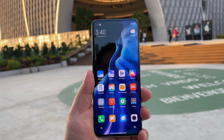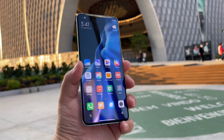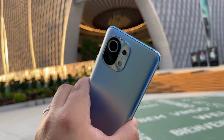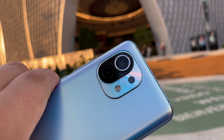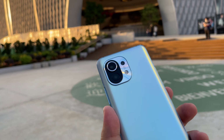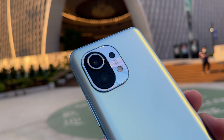Xiaomi has knocked it out of the park again with what I consider probably the most beautiful design of any phone they've ever released. I love these flat edges at the top, and the camera module has definitely been a bit polarizing. Some people have liked it, some people haven't. But I do like it, guys. And in person, let me tell you, it looks a lot better in person than I expected it would.